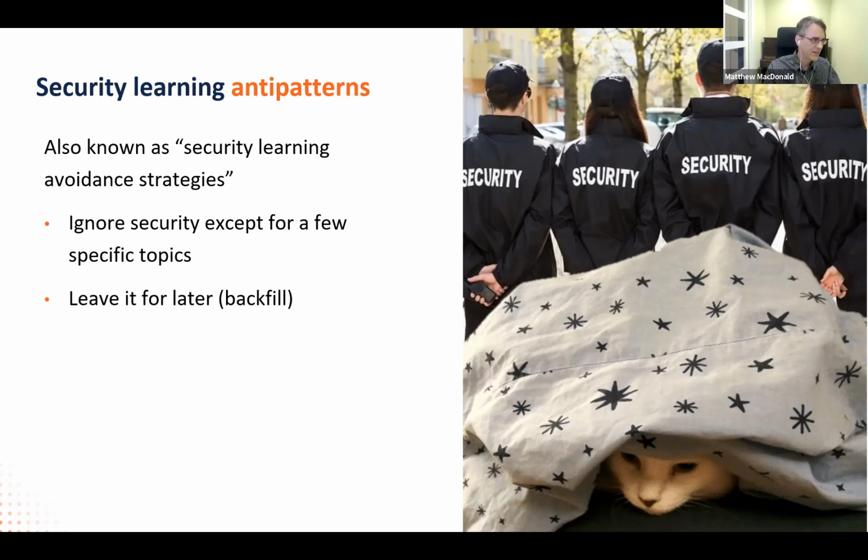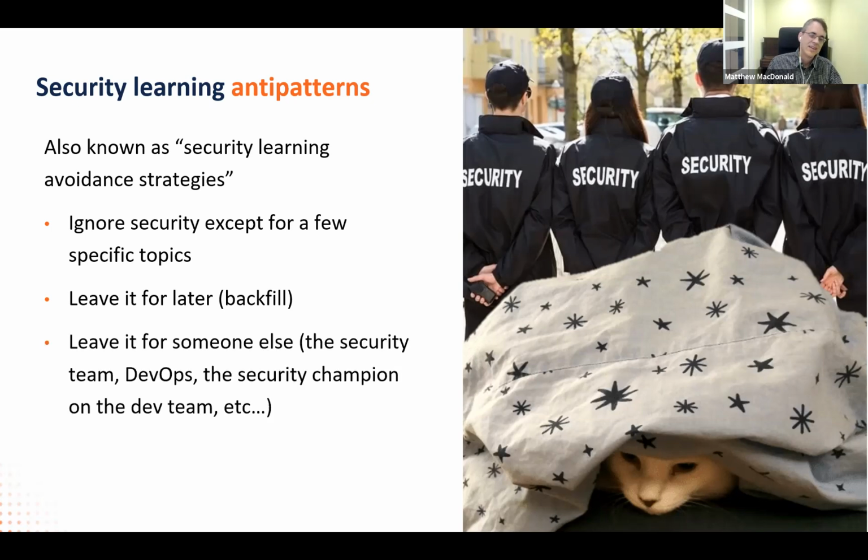And my third security learning anti-pattern is sort of my favorite. This is the most comforting idea. Leave it for someone else. It's not my problem. I don't work in that department. That's security. I'm a developer. Let's leave it for the security team. That's in their job title. Let's leave it for DevOps. Let's leave it for the security champion in the dev group, and so on.